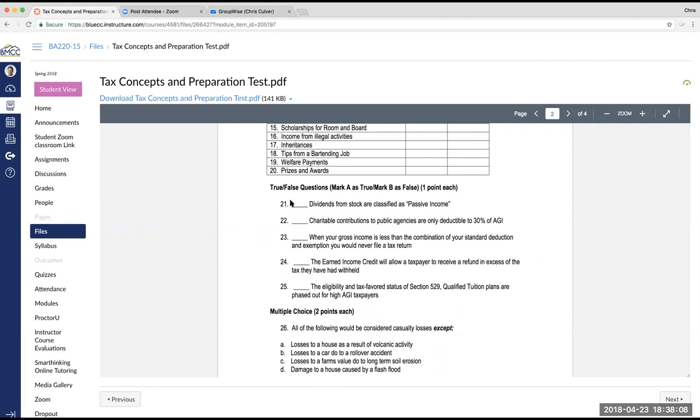Dividends from stock are classified as passive. That's false. That's portfolio income. So we break down income into three categories. We have earned income, which is like W-2 and self-employment income. We have portfolio income, which is interest income, dividends, qualified dividends, and capital gains from stock sales. So that would be portfolio income. And then passive income would be income. Generally, the common one here is real estate. So dividends are not passive, they're portfolio, and so that makes 21 false.